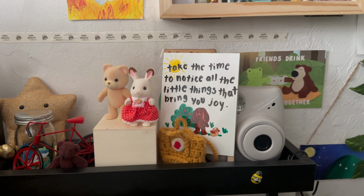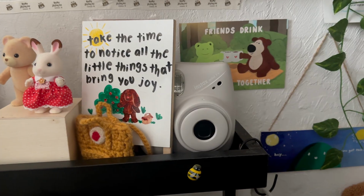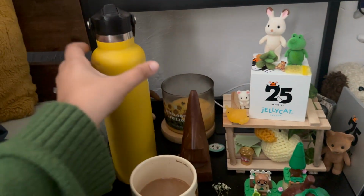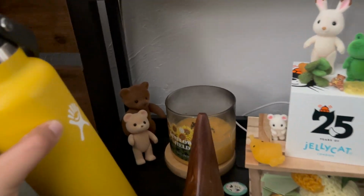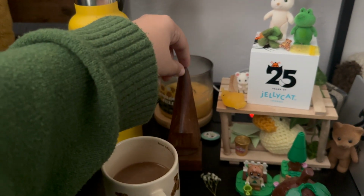I like to change the sign on it every once in a while. This one's been up for a few months, but I like it, so that's okay. And my beloved Polaroid camera. Then down here on the main part of my nightstand, we've got my emotional support water bottle, some calico critters hiding back there, candle. This is my little glasses stand to hold my glasses on at night.